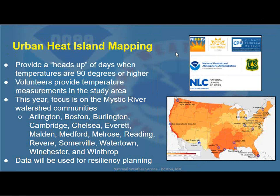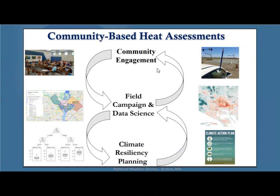Now, flipping the coin here, one of the things that's underway this year, and we started last year, is called urban heat island mapping. On our end, we're just providing a heads up of days when temperatures are going to be 90 degrees or higher. And the volunteers will then go out and provide temperature measurements in their study area. You can see for this coming summer, there's quite a few different stations across the country, mostly urban areas, throughout the U.S., East Coast, the Gulf, and even on the West Coast. In our area, the focus this year will be on the Mystic River watershed, so the communities listed there, including Boston, will be in the study. And the data is going to be used for resiliency planning. Think of climate change impacts, where these communities want to spend their money to help mitigate the effects of the urban heat islands.